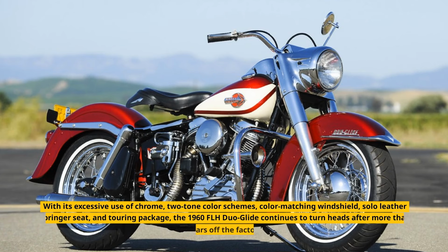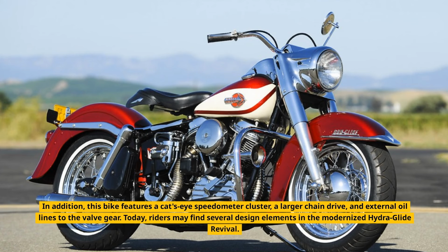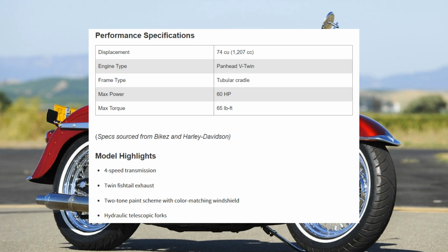With its excessive use of chrome, two-tone color schemes, color-matching windshield, solo leather Springer seat, and touring package, the 1960 FLH Duo Glide continues to turn heads after more than 60 years off the factory line. In addition, this bike features a cat's-eye speedometer cluster, a larger chain drive, and external oil lines to the valve gear. Today, riders may find several design elements in the modernized Hydroglide revival. Here's the performance specifications and model highlights of 1960 FLH Duo Glide.